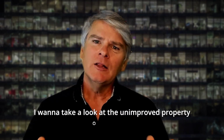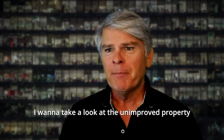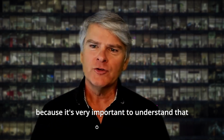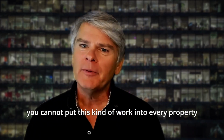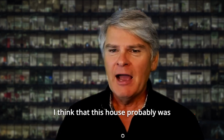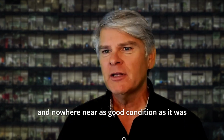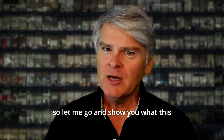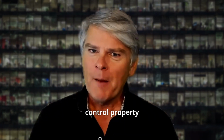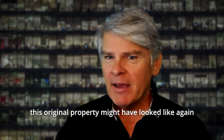I want to take a look at the unimproved property because it's very important to understand that you cannot put this kind of work into every property and have it pencil out. I think that this house probably was in nowhere near as good condition as it was when they put it up for sale. So I'm just imagining. Let me go and show you what this control property, this original property, might have looked like.